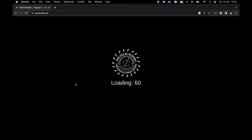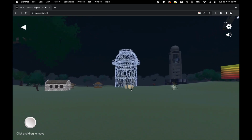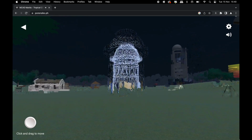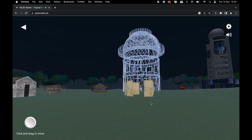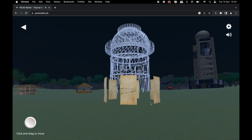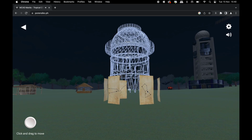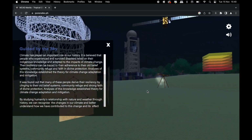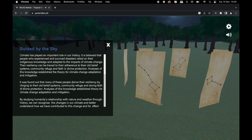So the observatory biome is about how we look at weather and how to trace the systems that we have in the Philippines, from the past to the future, and trying to illustrate how we actually look at the weather right now and how we consider the climate crisis as a major implication of how we will live in the future.